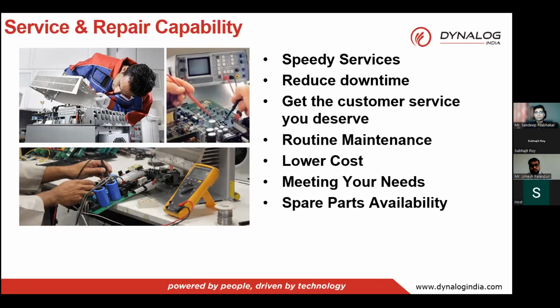So we have local repair centers. We are an authorized repair center of one of our brands, Moxa. They have certified us to repair the products locally in India to cater to immediate needs, basically to reduce the downtime. All the idea is to reduce the downtime. Moxa has certified us to do the repairing of the products locally in India.